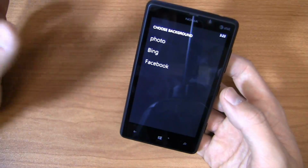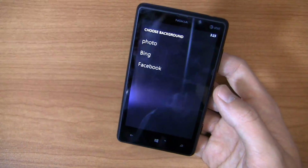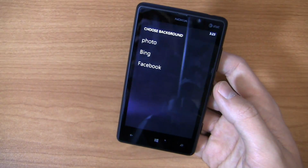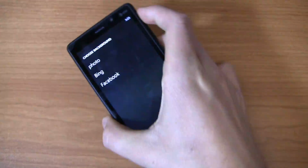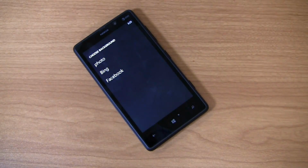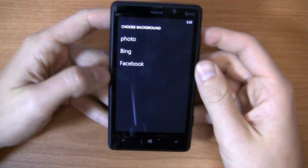I can select Facebook, for example. I can turn it off and back on, and in my lock screen, it just displays pictures from my Facebook account. It'll display pictures from various albums that I have and more. It's really cool because it gives you some great customization and some great personalization on Windows Phone, because you never quite know what picture is going to come up. So it's not like you're going to get bored with a picture on your background, or you don't like that picture anymore and want to change it up every couple of weeks. With this Facebook application, it'll do it for you.